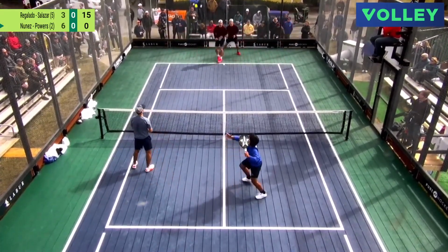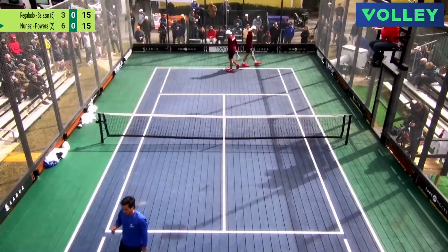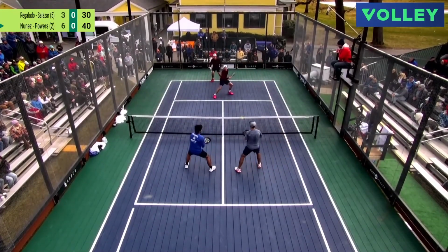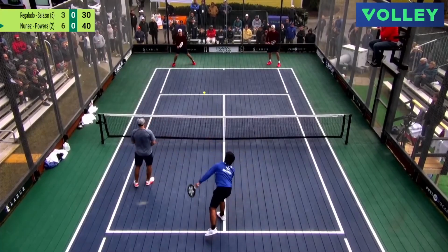Here we go. Let's see if there's the switch again. And now he's carving in here. They're still going to go for Salazar, and that's the idea. And I thought we would see. Okay, so tough to get it off that screen. Yeah, a lot of Regalado's creativity that you're talking about also comes from he just has great hands. He can put pace on quickly. He takes it off. He's got a really good drop volley.